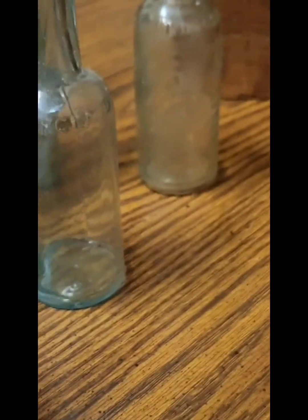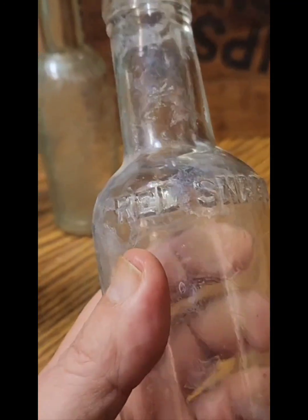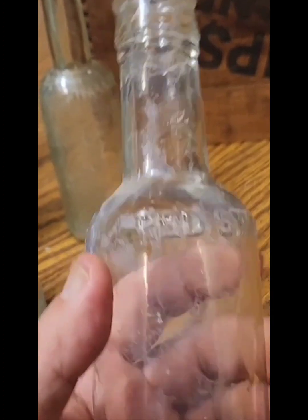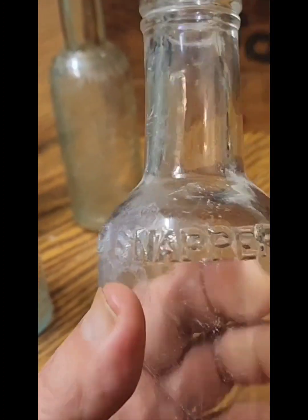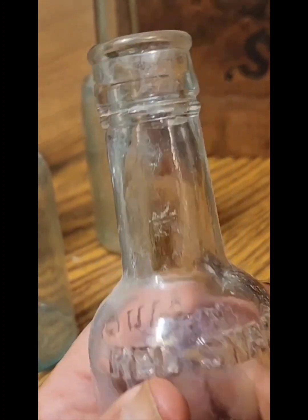Okay, and this next one here, it's another Durkee, but that one turned purple, so I called that a different variant. The sun turns the glass purple during a certain era, late 1890s glass. Manganese in the bottle, you'll hear that a million times. This one's my favorite just because it sounds cool. All it says is red snapper sauce. And red snapper's a fish, so that's sauce for your fish.